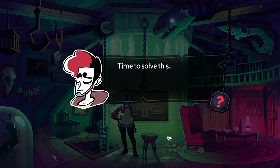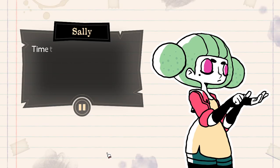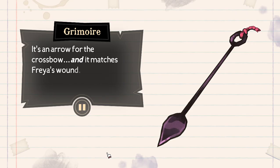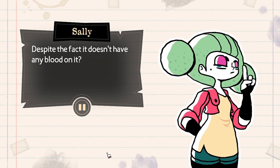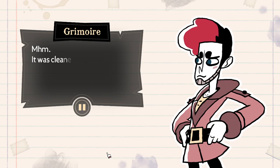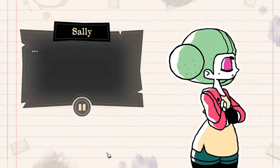Time to solve this. All right, break out the notebook. Time to put it all together. Let's start with this. It's an arrow for the crossbow, and it matches Freya's wound. It's the murder weapon. I'm sure of it. Despite the fact it doesn't have any blood on it, and it wasn't found anywhere near the crime scene. It was cleaned, then it was hidden. I don't think anybody expected us to get down to that room at the bottom of the lake.